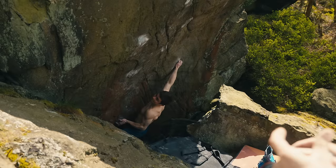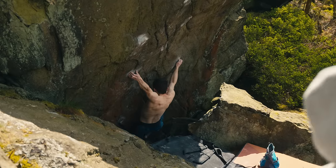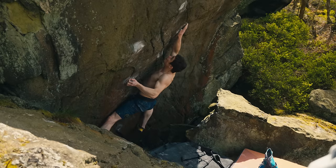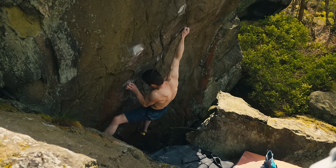And it just looked like something which was unlike anything I'd seen in the UK, really, like really crazy rock. It's sandstone, but it had features like granite, you know, there's edges and it was quite steep and kind of like a board style climb.